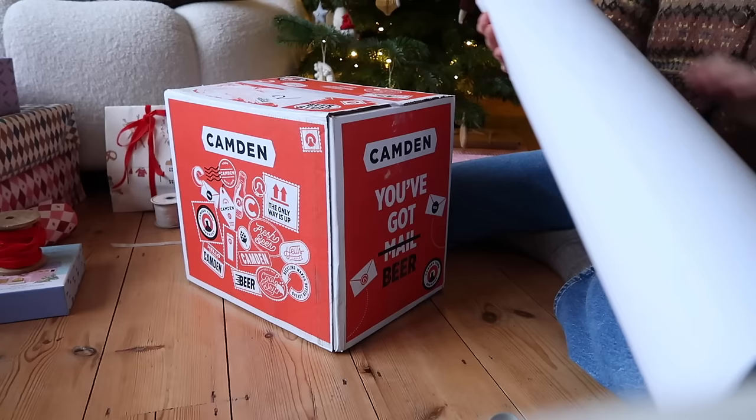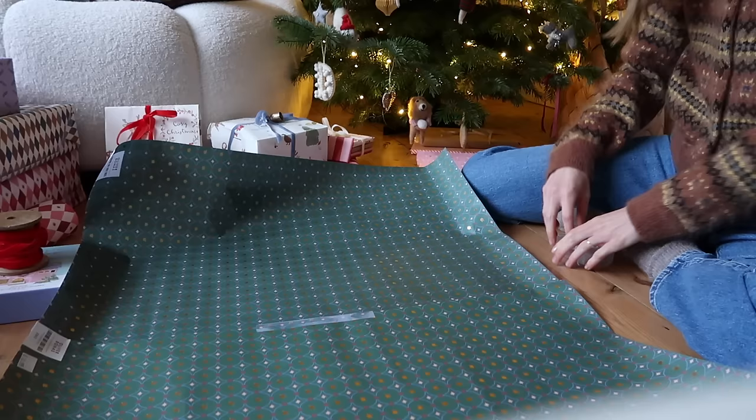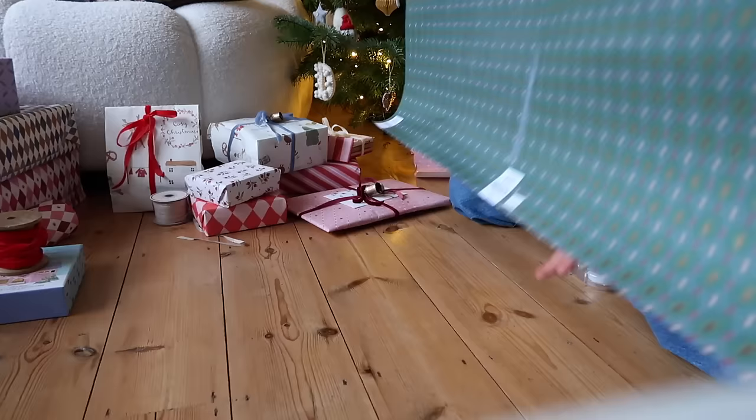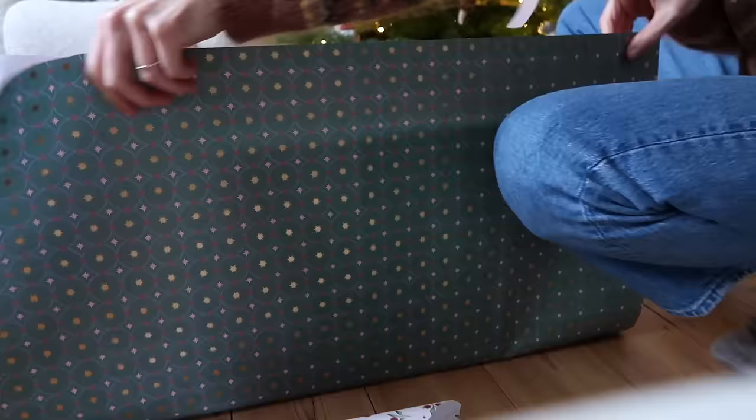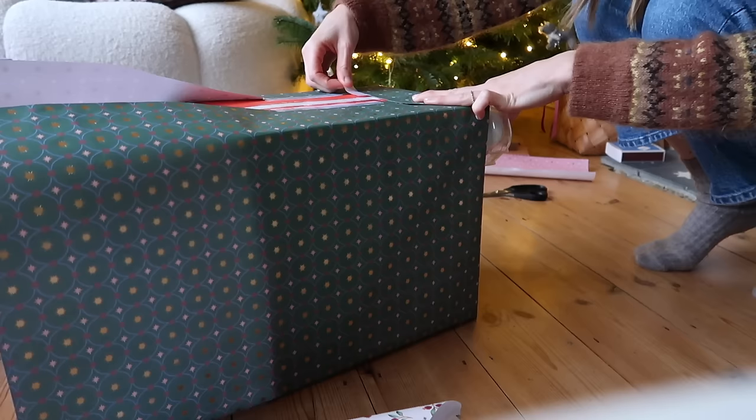Double sheet it again. Because these are just us, I can actually just reuse them because they're not going to really get ripped. I think this is some of the worst wrapping I have ever done. I am so sorry, Doug.